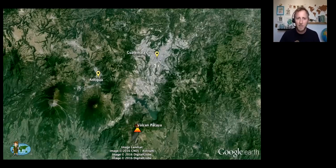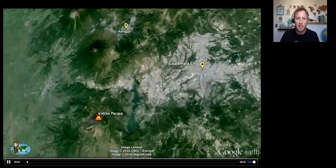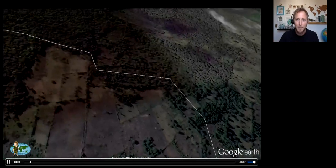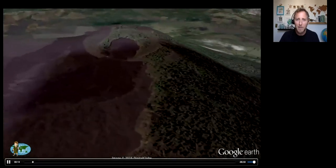And where is Volcan Pacaya? So just south of Guatemala City, the capital city of Guatemala. We are going to start off in the visitor center at Volcan Pacaya. We're going to hike up through a forest, and we're going to walk up to the lava fields.